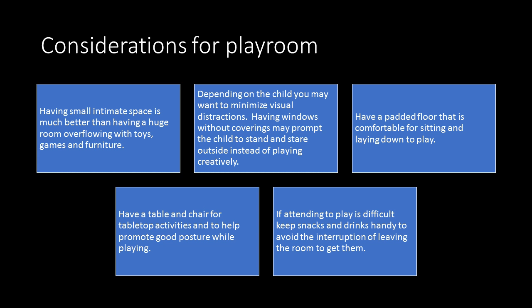But also having a table and chair for tabletop activities is a good thing because you still want to promote good posture. And if you have a child that doesn't like to stay put and they run out of the room every 2 minutes, I'm going to go to the bathroom, I got to get a drink of water, I got to get my snack, maybe those things should be brought into the room so they have some uninterrupted time to play.